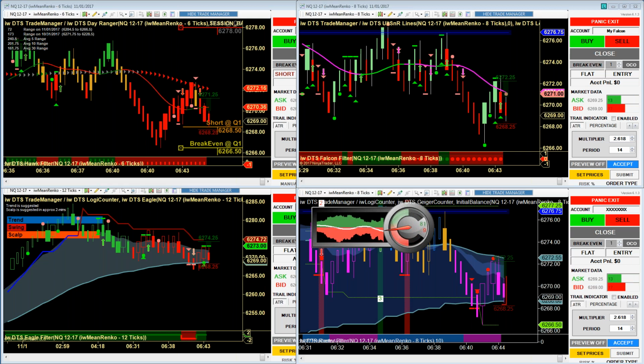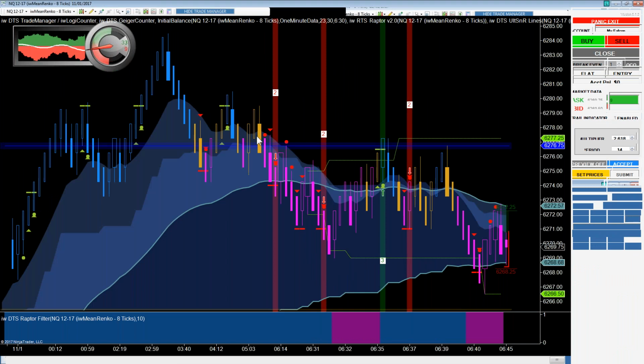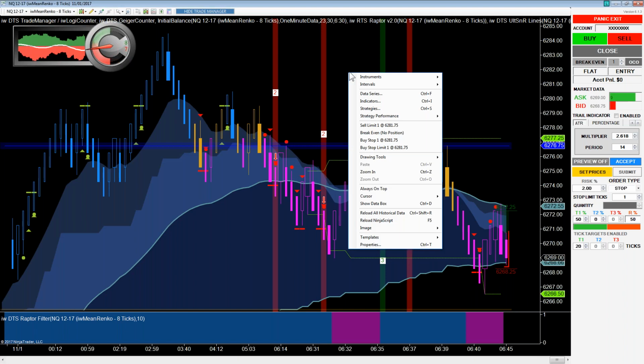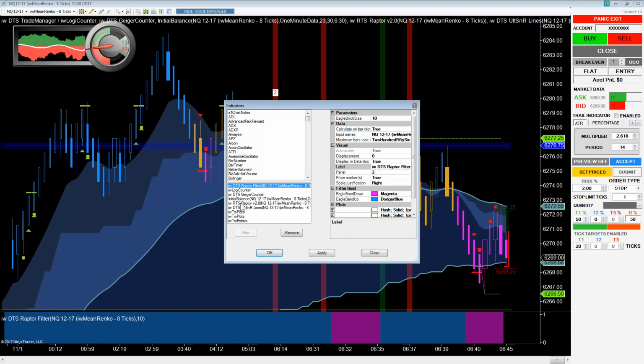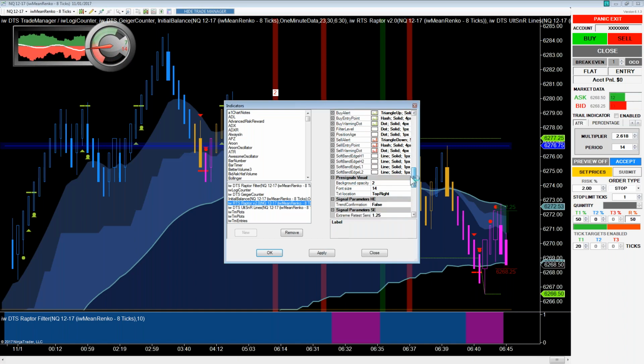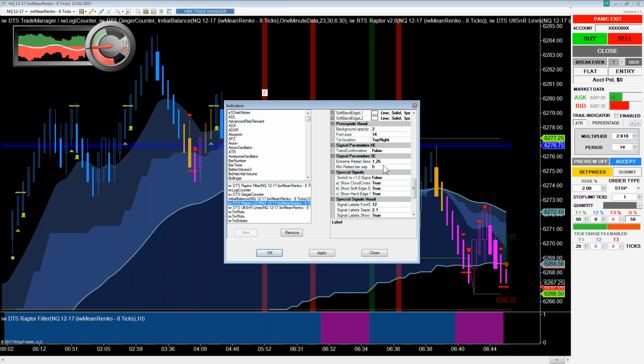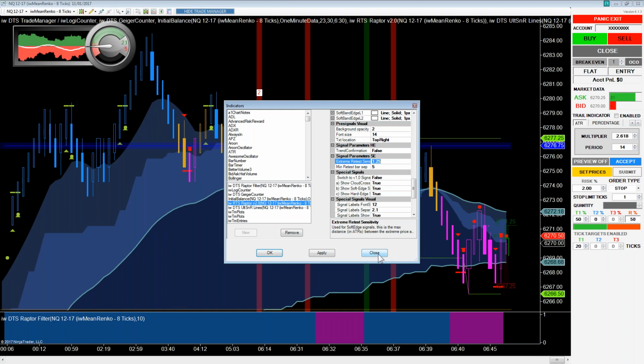Steve is asking, I think you're asking, your extreme retest is changed to 1.25, not the default value. And yes, that is correct. So that's why I'm printing maybe a few more number 2 signals here. If you go to your indicator window and you go to your Raptor 2.0, and you pull down here to your signal parameters SE, the extreme retest I have set at 1.25. The default is 1.01. The higher this value, the more number 2 signals you will print.